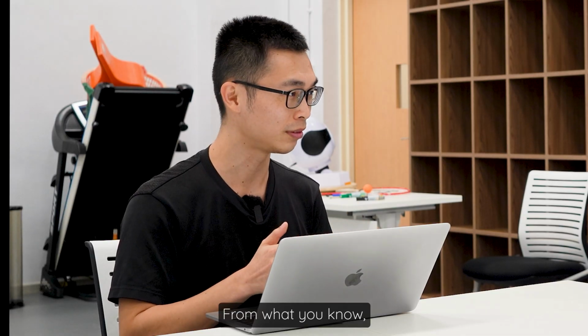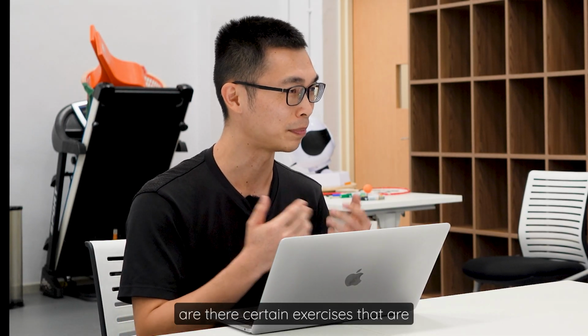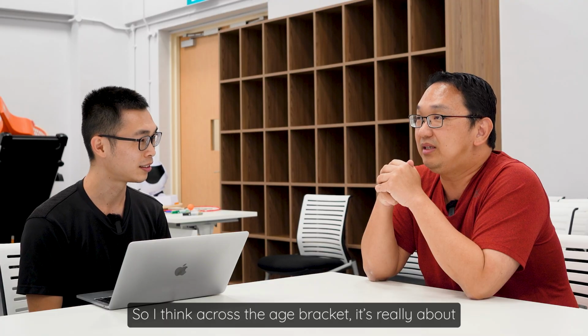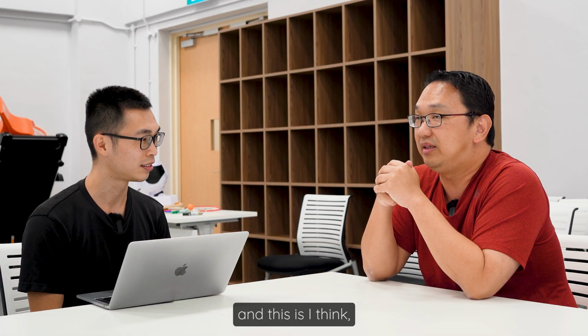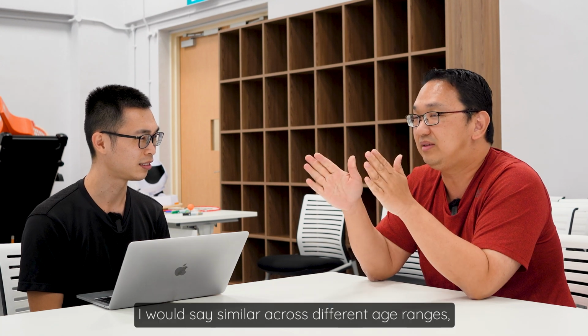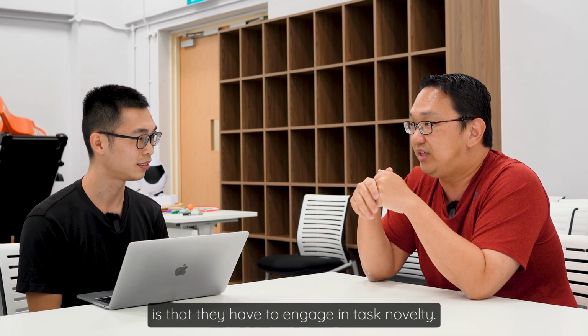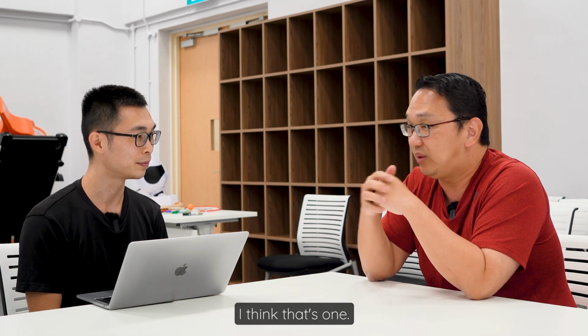From what you know, are there certain exercises that are better cognitively at different age brackets? So I think across the age brackets, and I would say this is similar across different age ranges, they have to engage in task novelty. I think that's one.